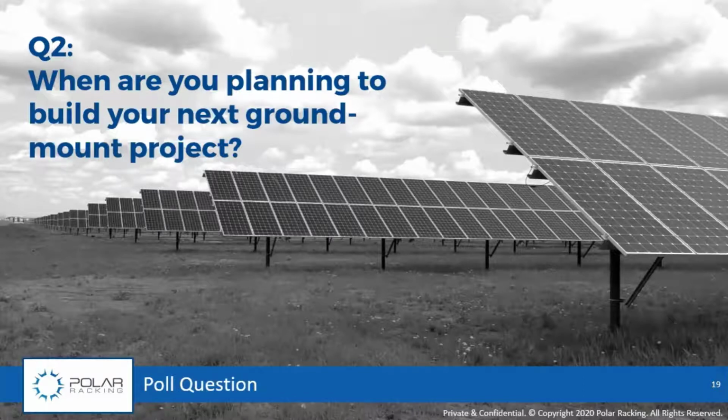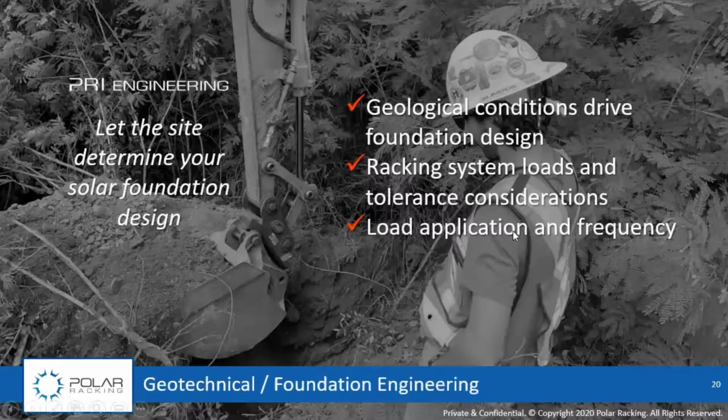Very nice. With that, at this point of the presentation, I'll turn it over to Arash at PRI Engineering so he can talk a little bit more about foundation design, the services offered, and the advantages of conducting a proper geotechnical investigation prior to commencing your project.